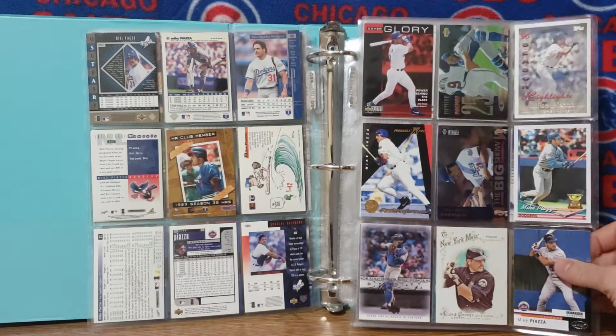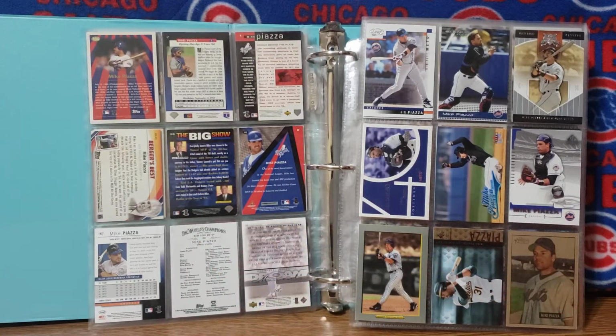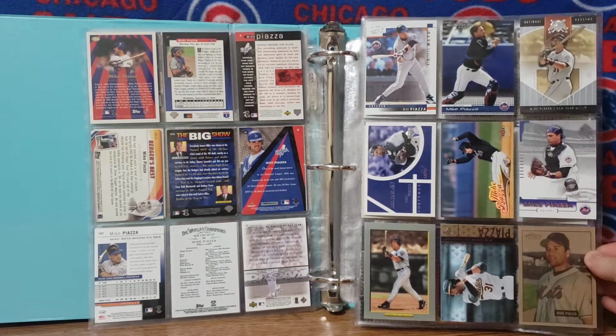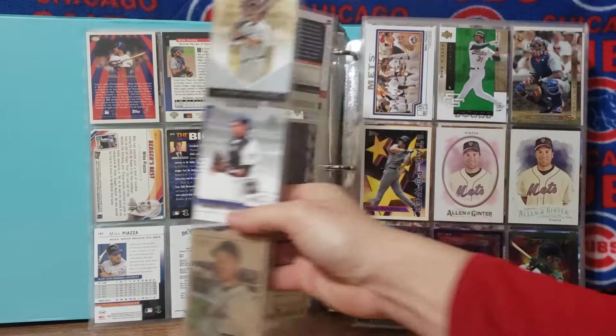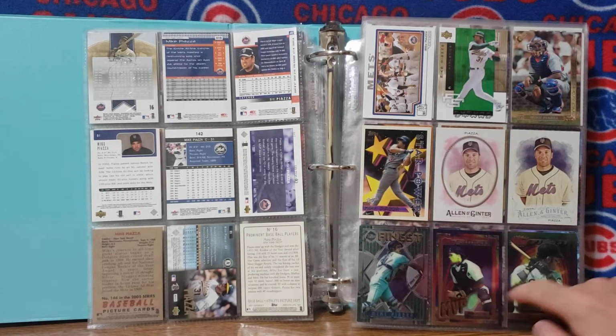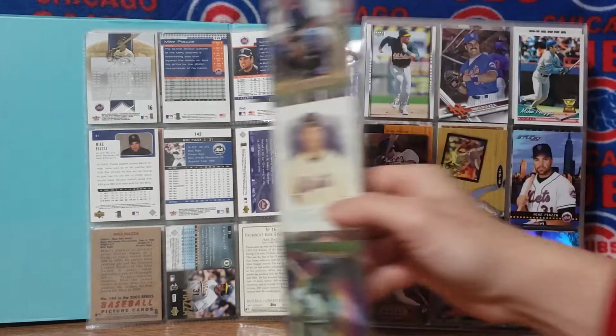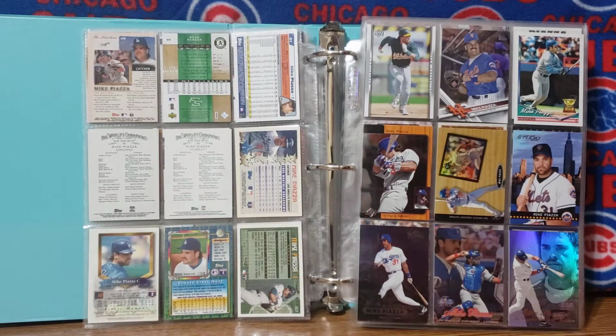And as usual, whenever I show a binder, if there's anything that you guys want to see more one-on-one, I'm more than happy to pull it out of the binder and get into a PC video. So still on Mike Piazza here. There's some Topps Finest right down there. One of my favorite catchers growing up as a kid.